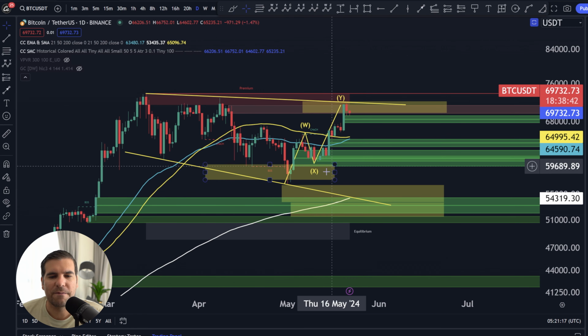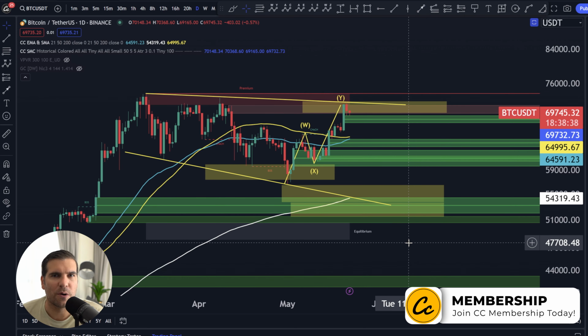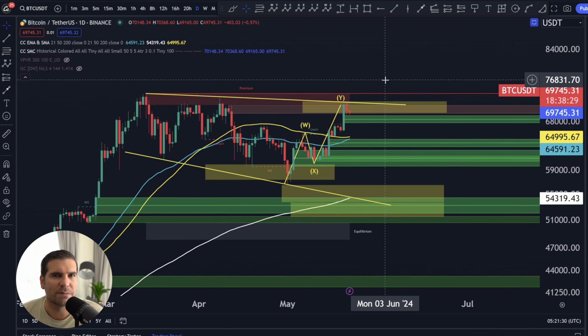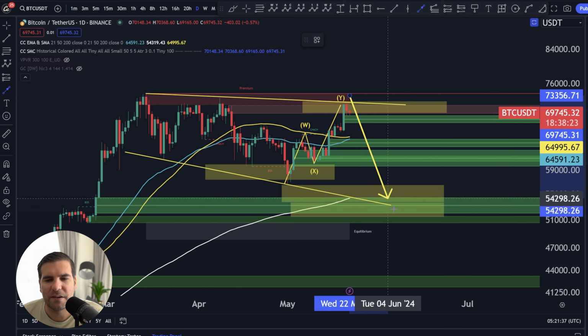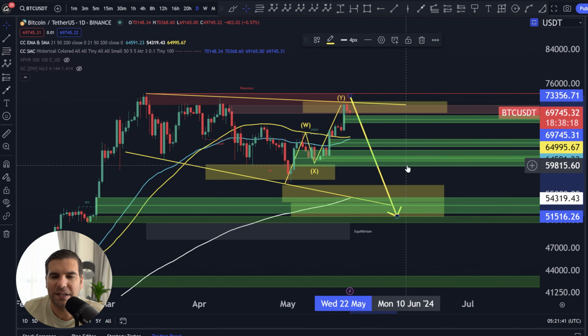Now, with fair value gaps, there is a tendency for them to get filled. Basically, the market likes to put liquidity where liquidity was missing. That is a fundamental element of smart money concepts. Okay, now with this, there's no guarantee, of course, that we move down and fill all those fair value gaps that you see there. However, there's a high probability that that is the case.